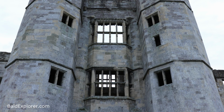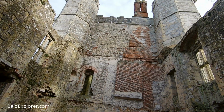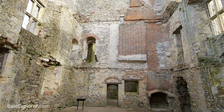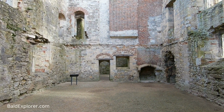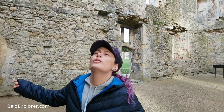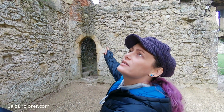And actually, if you look up there, you can see that there is a roof line, a triangular roof line. And then there's a bit that they've blocked up, I think probably for safety. And then you've got the rest of this large area with a second fireplace on the far end. There would have originally been four tower turrets here, because you've got these two winding staircases up there, which you can't go up that one anyway.